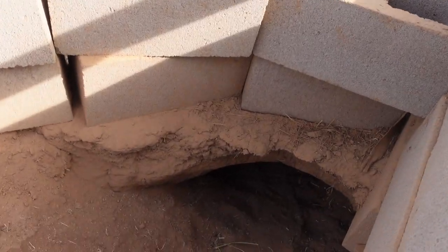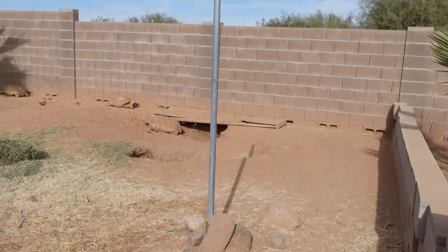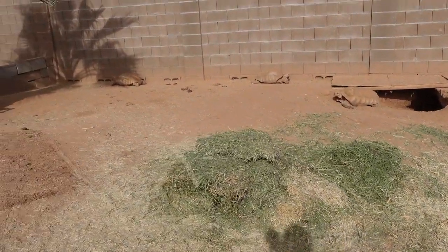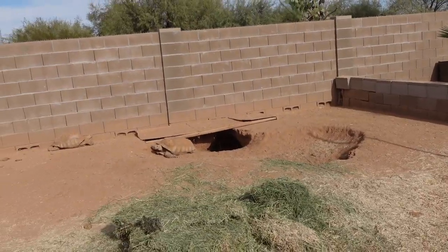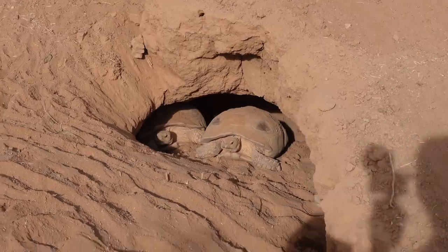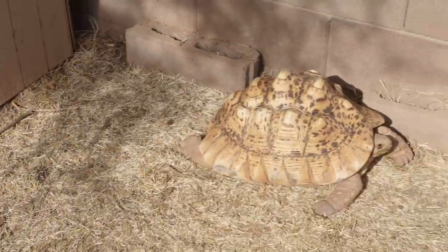Look at these freaking burrows. Look at how far back they go. This is how these sulcata tortoises are meant to be kept. This is the space they need. This is the burrows they need to make. This is totally perfect for them. Check these out. Look, you got little heads poking out right down there. Come on. Oh, there's one right here. Hi, buddy. We got some leopard tortoises here. Beautiful.